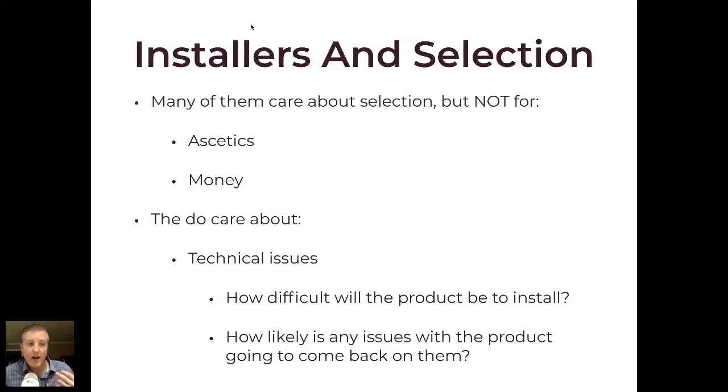I know an installer who sent a customer of theirs to Lowe's. They picked something out. Maybe it wasn't Lowe's. It was a big box store.